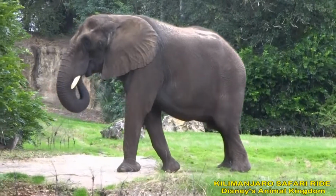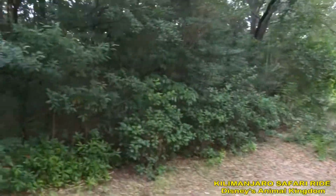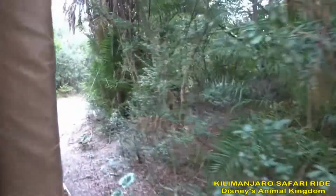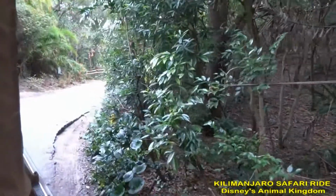See if we can find that herd. I'm thinking this dude's a male. He's all on his own. I don't see a herd with him. Male elephants will live with their herds until they're around 15 years old. Then they go off by themselves or live in a kind of bachelor herd. Let's see if we can find the herd this guy came from.